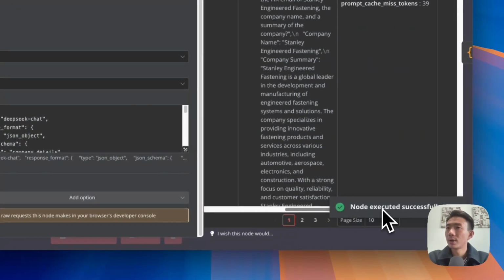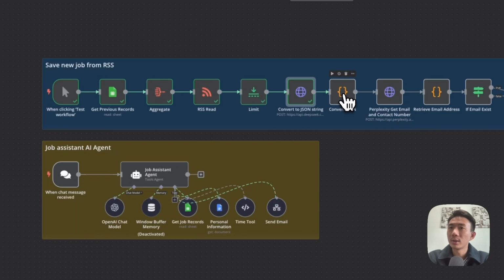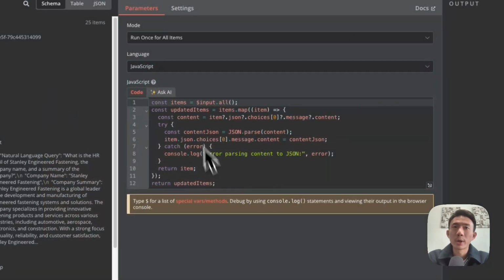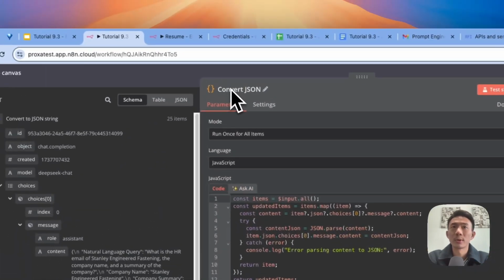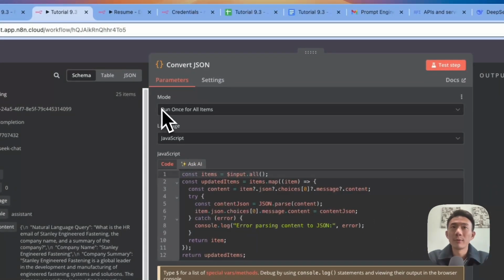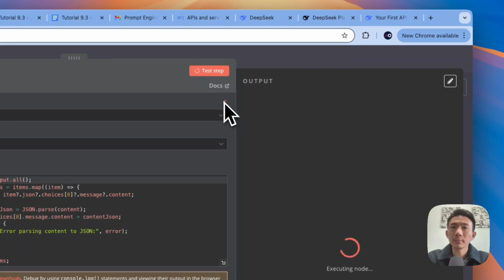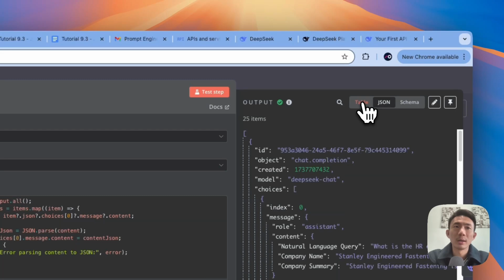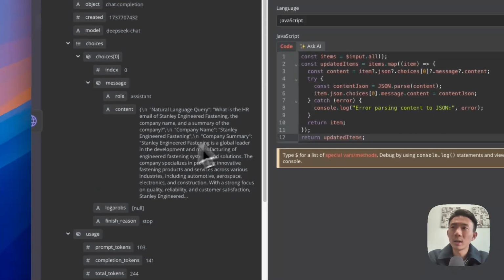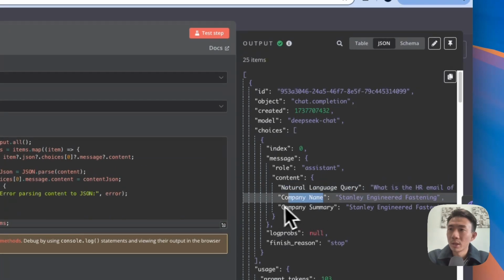Okay, we got the results here, and then we'll convert it to JSON. For this code, we can ask AI to generate it for us, convert to JSON. For the mode, we choose run once for all items, and for language, we choose JavaScript. Test step. Basically, we turn this content and separate it into natural language query, company name, and company summary.